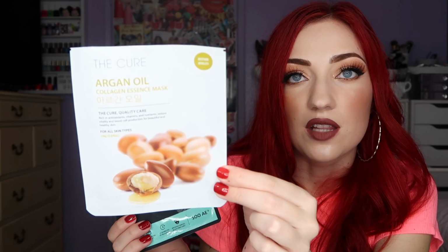This one's also from the same brand. It's a collagen honey mask, and I did like this. It smelled super sweet. Like it smelled like sugar. I don't know. I was into it. I love food, so maybe that's why, but it was good. Another collagen one here. This had argan oil in it. I liked this one too. It had more of a musky kind of scent to it though.